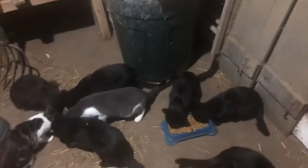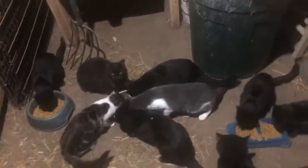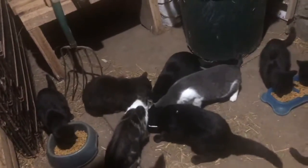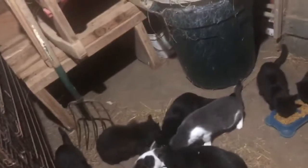Just out here in the morning doing our morning chores. Have to feed the cats first because otherwise they run in front of your feet and stuff. And checking on the chicken in the chicken hospital. I'll get you some more food. Okay. Close that one up until I can get some more food.